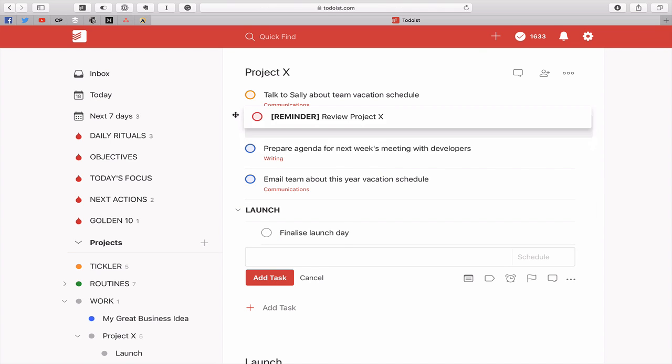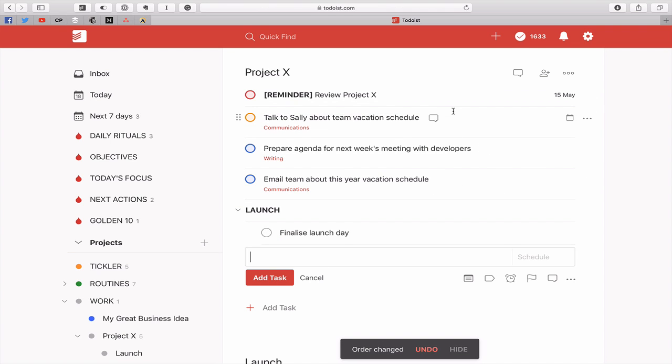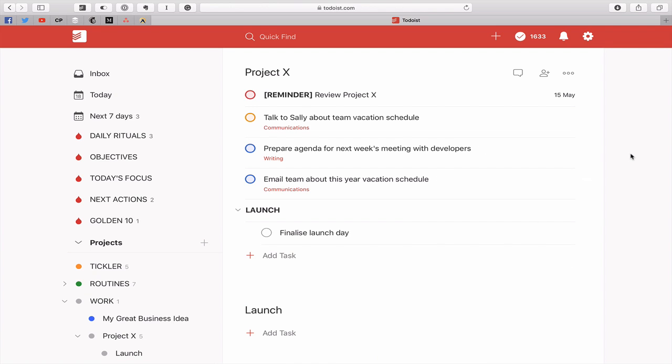And what I'll do is I always drag these to the top. You don't have to, because it's going to come up on the day. But within this project, as you can see, there are no dates. So that's going to come up nicely on that day, review Project X, and I can then make a decision as to whether I'm going to do anything about it. And if I decide not to, then I can let it go.